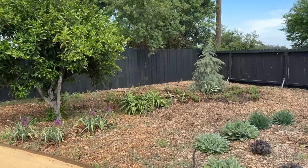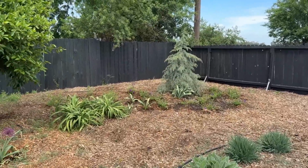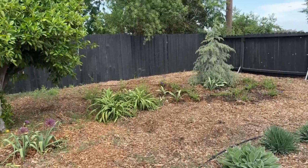All right, I think my job is done for today. I got my April blooming garden in. Unfortunately, it doesn't look like much right now. It's going to look beautiful, especially next year. It's going to look absolutely incredible.